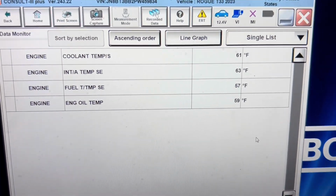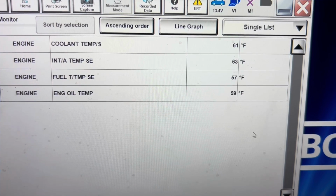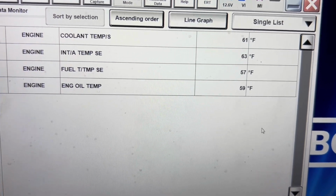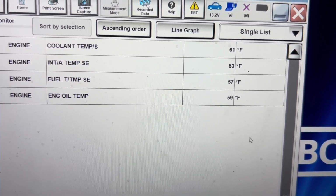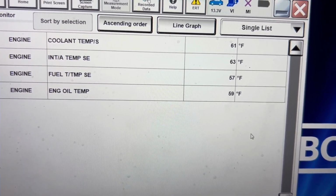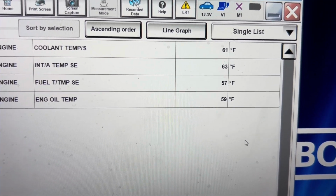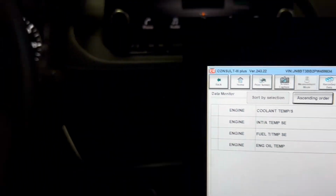Alright, so new fuel pump installed, and those are our readings now. We're now reading 57 degrees Fahrenheit. Obviously it was a fuel pump out of the box, brand new, so it's gonna be just slightly lower than everything else, but it's still within spec. At 3 to 6 degrees of everything else, I believe, or it might be like 3 to 7, something like that. But there you have it. This is definitely a fix. I will end the video now.